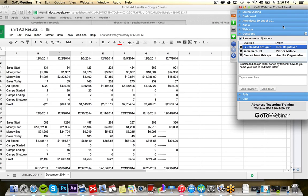Is the uploaded design folder sorted by folders? I do not separate that very well. It's just a ton of designs in that folder. That could definitely be organized a little bit better, especially as we get way too many designs in there. I really don't go into that folder that often, the already uploaded designs, I don't go into it ever really anymore. But it is used when we're done with Teespring and we're moving on to Shopify, or we're moving on to a long-term funnel. Then we'll have it from there.